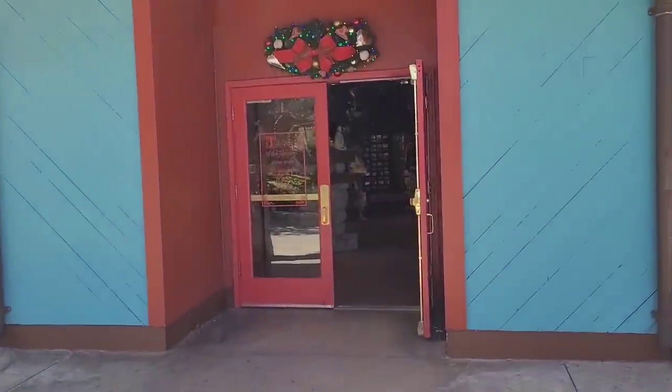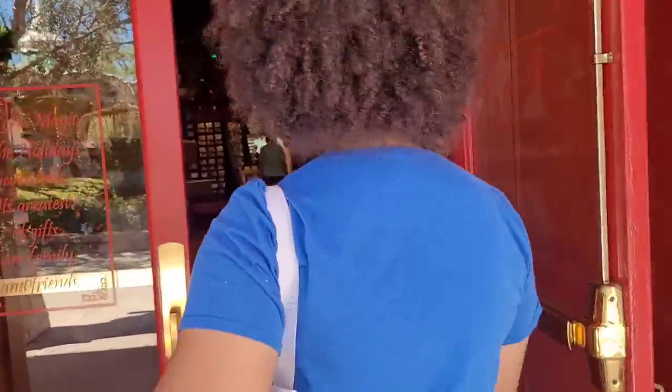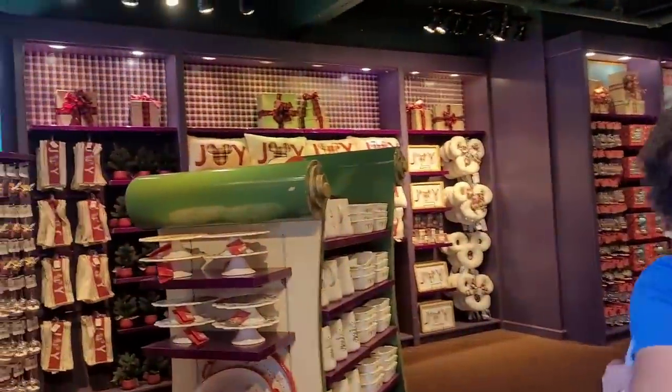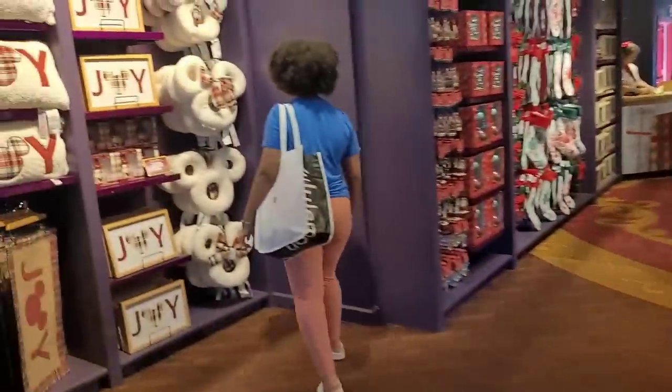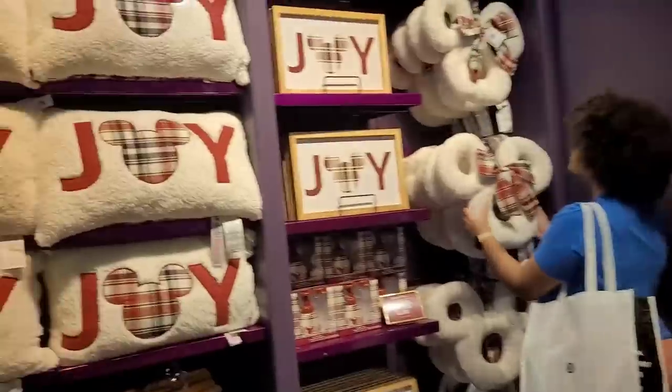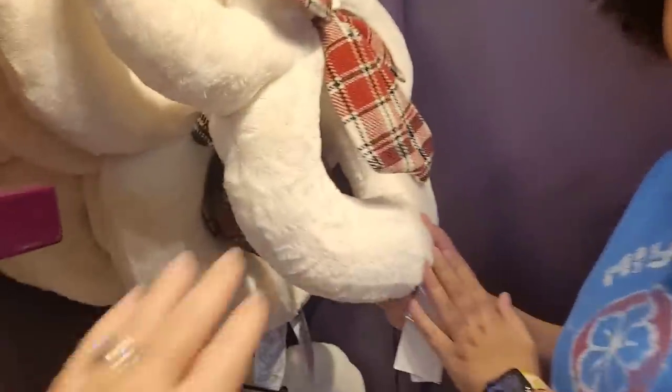Well, the kid has decided never let a good Christmas store go to waste, so we're going to mosey on into Christmas in the middle of March. Her mouth dropped open. She immediately wants everything in here that's Christmas related. We do enjoy Christmassy stuff. Oh, that is ridiculously soft. Oh, that's cute. I like that. And the carpet. Everything in here is going to end up being super expensive.